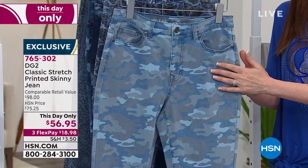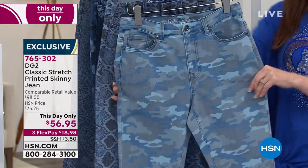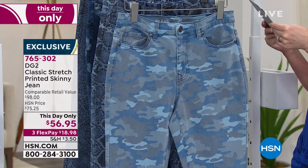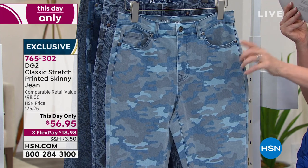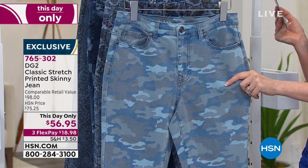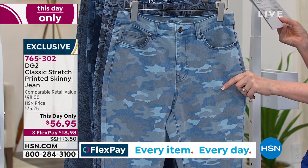This is classic stretch, so you order your true size, size 0 through 16, 16 through 24 women, and we have three different lengths as well. We've got your petite length, which is 27 inches, average 29 inches, and tall 31 inches.